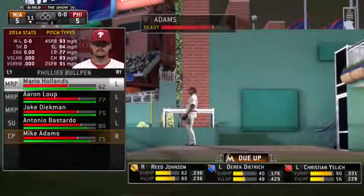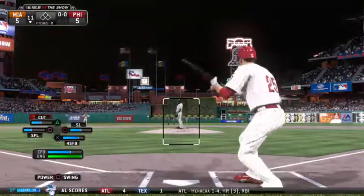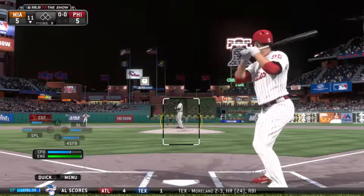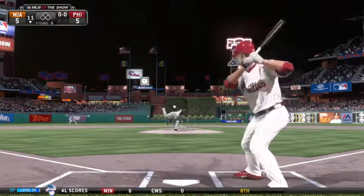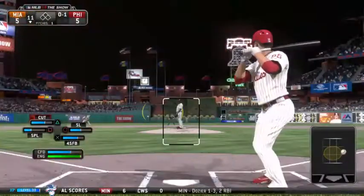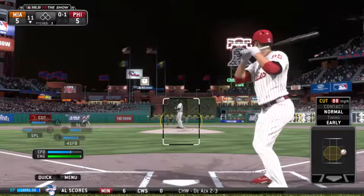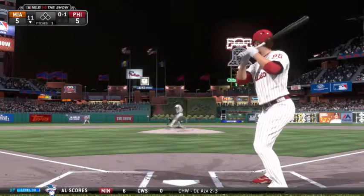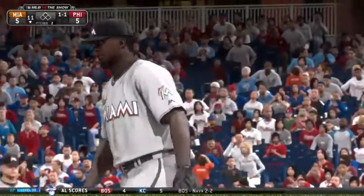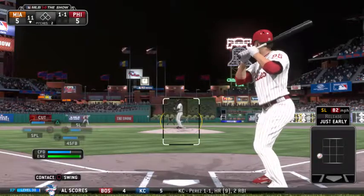Cody Ashe will get us going now in the home half of the 11th. And this is hit down the right field line, but it's going to get out of play for strike 1. Outside for a ball, 1-1. And think about it, in game 1 of this series, they've already had to go deep into their bullpen.